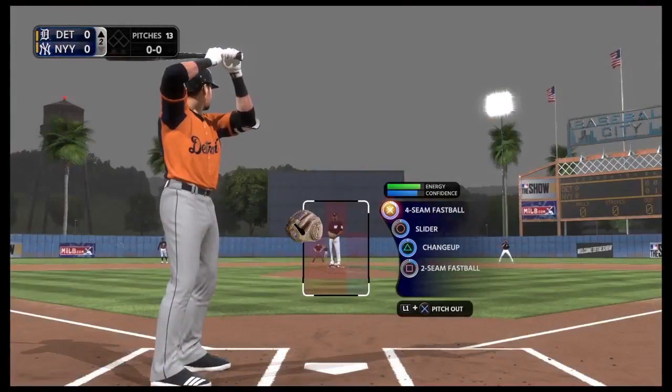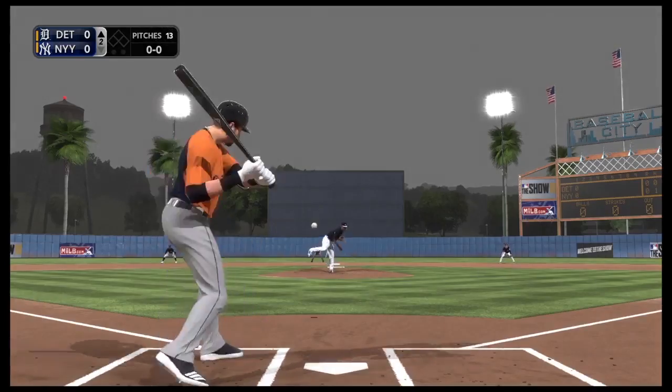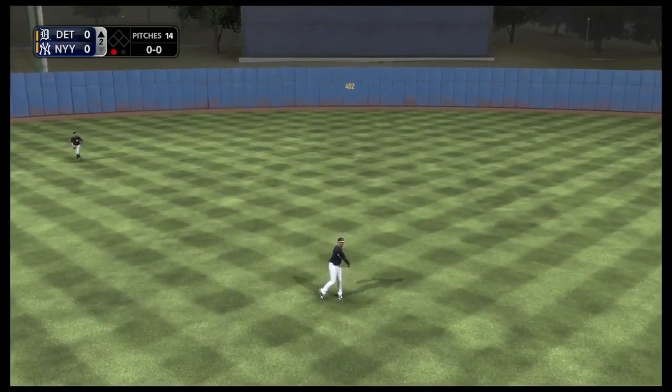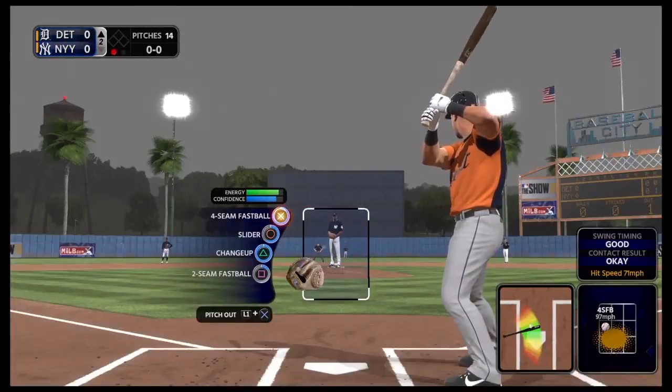Next up for Detroit, Nicholas Castellanos, leading off for the Tigers. The right fielder, number 9. Lifted in the air out to center field. Hicks is under it. He's got it, one away. Next for the Tigers, Jaimer Candelario.